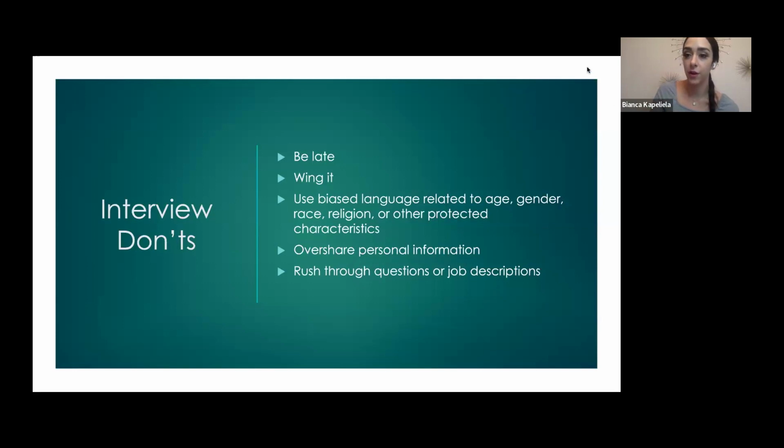Huge one that we're going to go over in a bit more detail on the next couple of slides is using any biased language relating to age, gender, race, religion, or any other protected characteristics and protected classes. Interview don'ts include oversharing personal information. I do love to help people be relatable and build that rapport and relationship, but without touching into the personal category or saying anything that might make them feel uncomfortable.